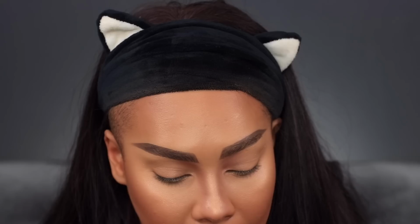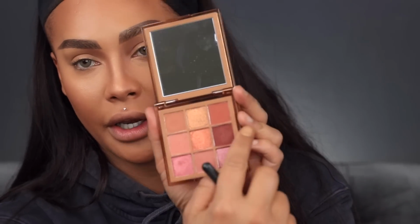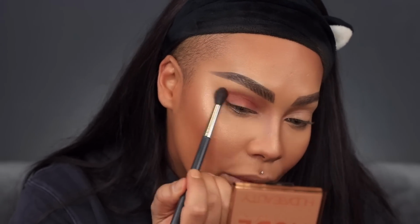Last one was kind of matte, so you know what? Let's make this one shimmery. MAC 244 OG. Let's start with this one here. And I always just start with my crease. Well, I guess not today. I'm going on my lid. Never mind. I'm always pretty light-handed with eyeshadow.